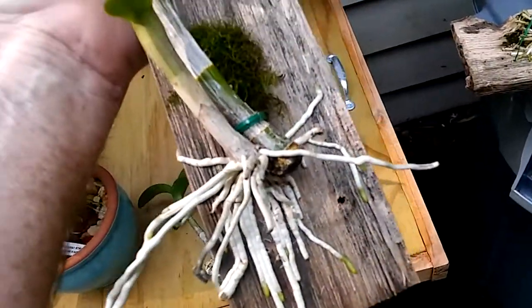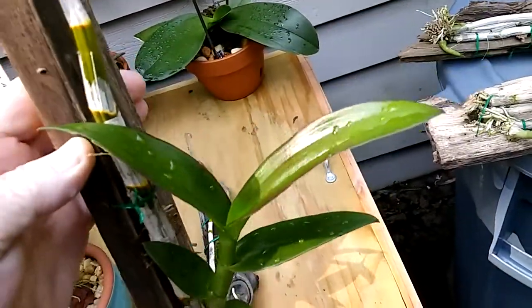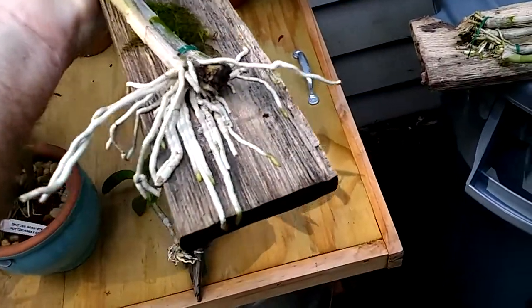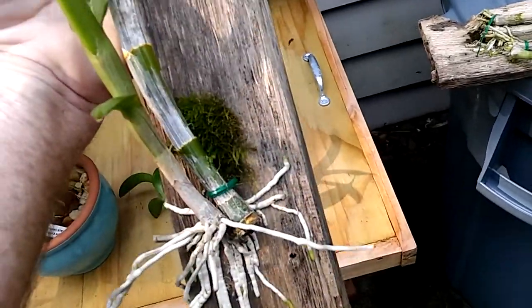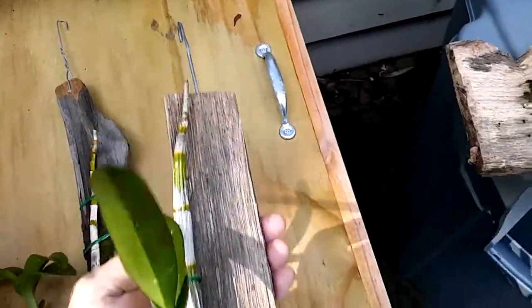But you can see the new cane. Seems to be healthy. These are getting quite a bit of food. I'm feeding them at least twice a week, so I think that's part of the reason I'm getting the growth that I am. Well, it's warm, they need it.